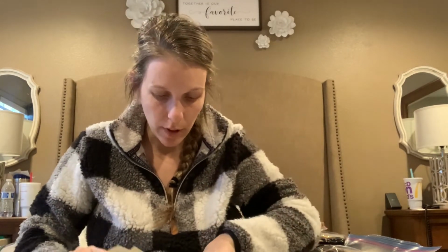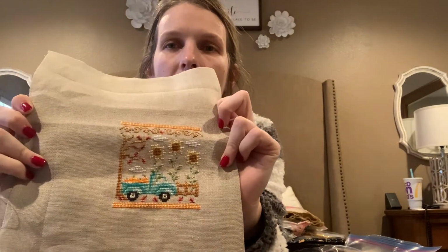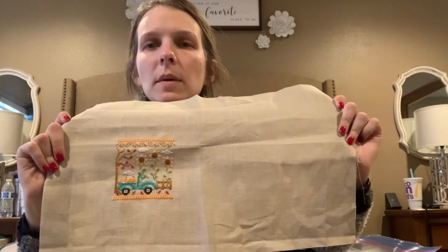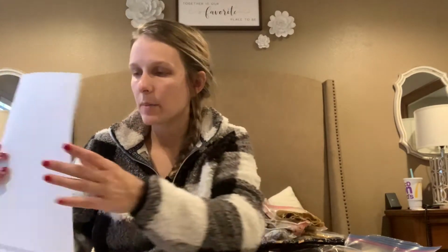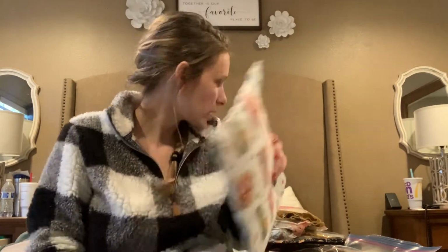So this is being stitched on 32 count natural Belfast. And so far I have, let me get the glare off of there. This is where we're at. This is what's finished. And I have a whole piece of fabric to do them in a row. So that is something I will definitely be getting back to in 2021. I love that piece. I loved finishing it. I love Shannon Christine Designs. Her colors and everything are just so awesome. She does a great job.